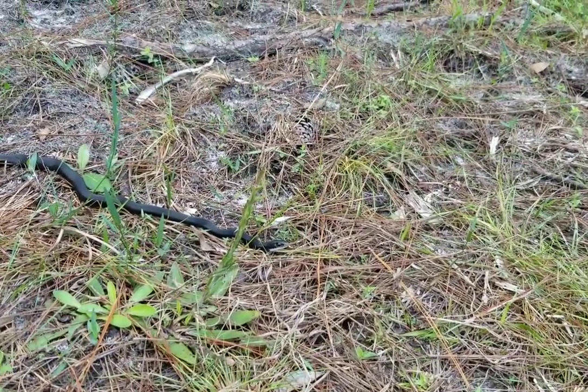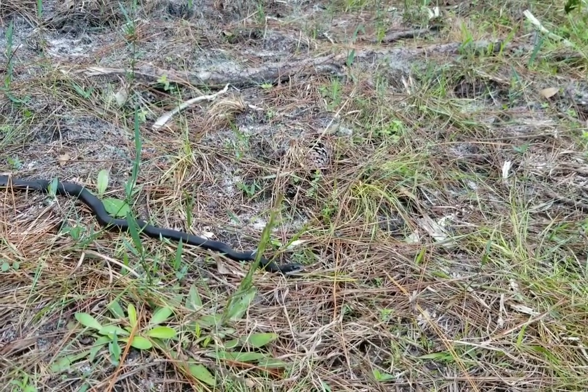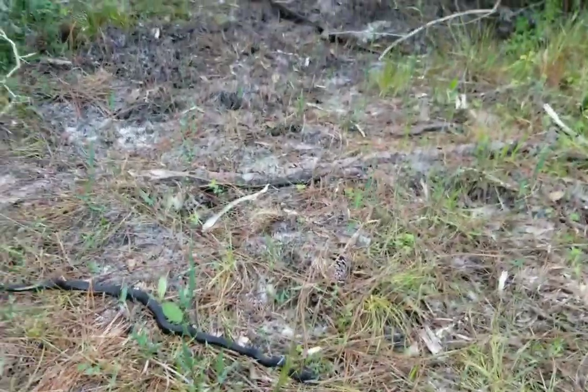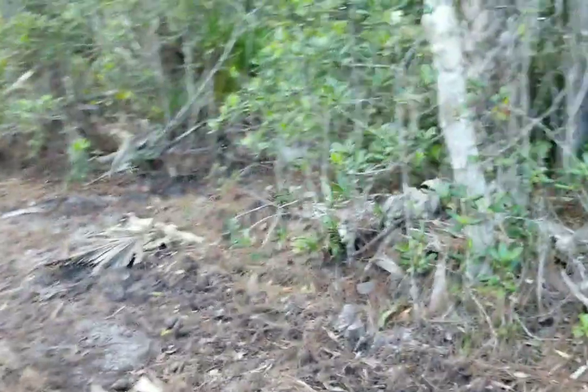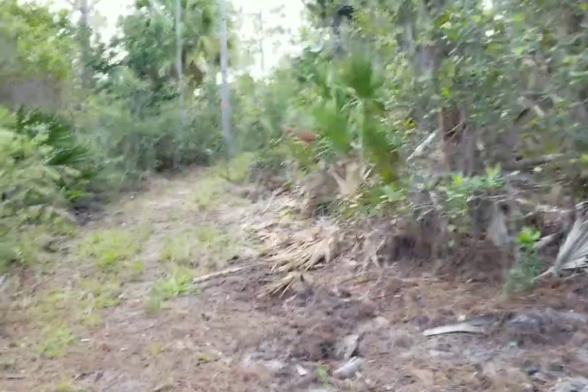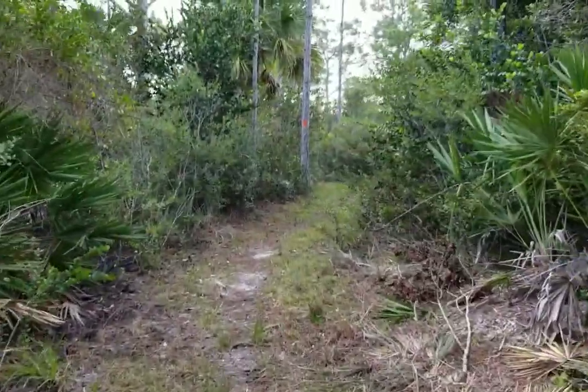Oh yeah, I've seen this snake before. He's got the white under the chin. I forget what type of snake he is, but he's a nice snake, and I'm gonna leave him alone. Oh, and then he disappeared. He was just waiting for me to move. Sorry, snake. Alright, well, at least I got that animal on video.